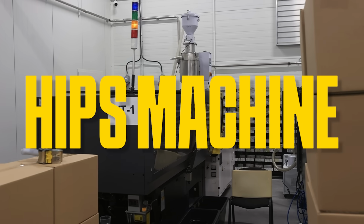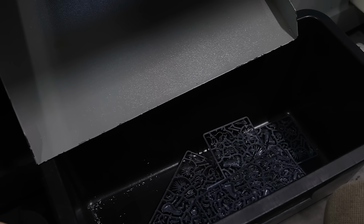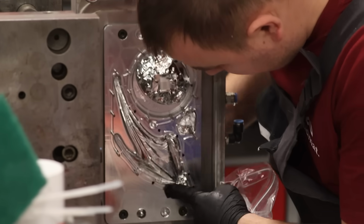After that though, the tools are done and ready for the next step in the plastic production process, the HIPS machine. This is where you inject hot plastic with high pressure into the tools to make the plastic kits come alive. And I'll try to explain everything you need to know about this step.